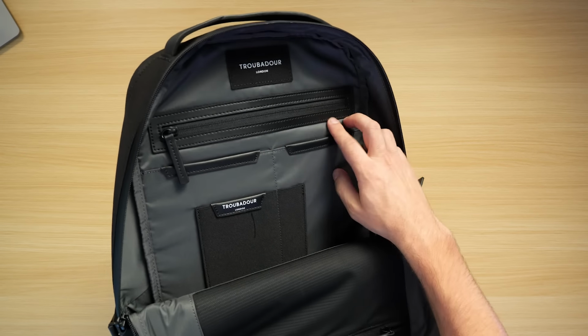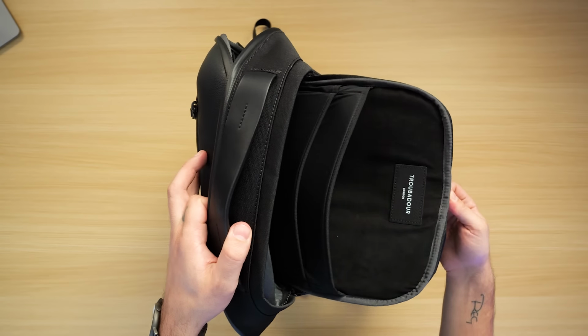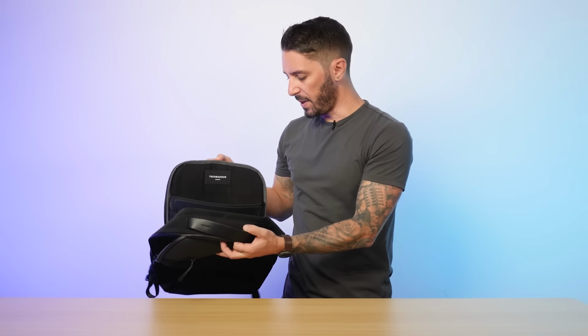Look at these leather trimmings and this fine material. And access to the laptop compartment is quite cool. Check this out. Boom, you got this clamshell style opening here. I was a big fan of that. And this fabric, very nice. It's just a very classy bag.